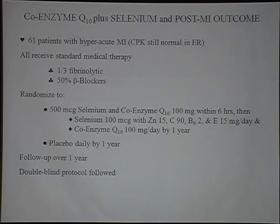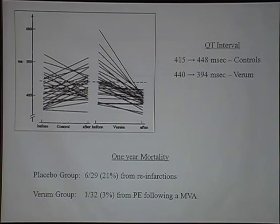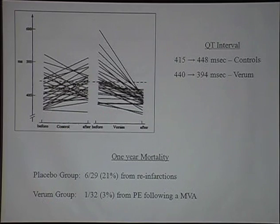You randomize them to placebo or to a cocktail. The first day they get 500 micrograms of selenium, 100 of CoQ within 6 hours. Then they get a cocktail of nutrients every day for a year, including selenium 100, CoQ 100. Follow them for a year, double-blind protocol followed. The QT interval is an EKG sign of autonomic instability. It predisposes to fatal arrhythmias. We don't like to see the QT prolong. It prolonged a lot more in the controls than in the treatment group.